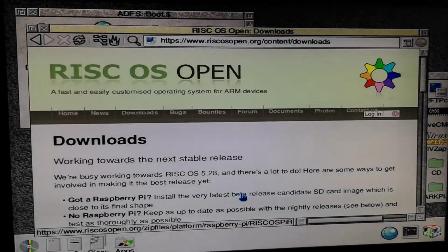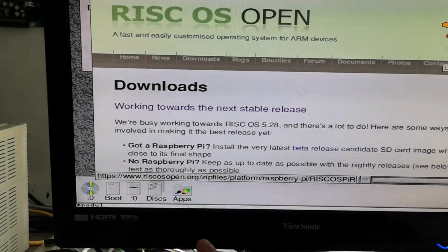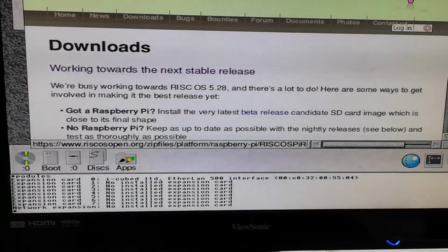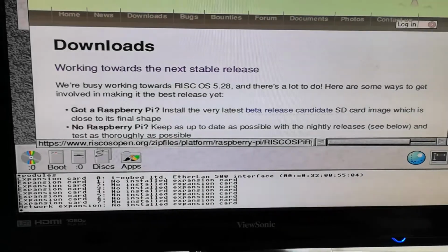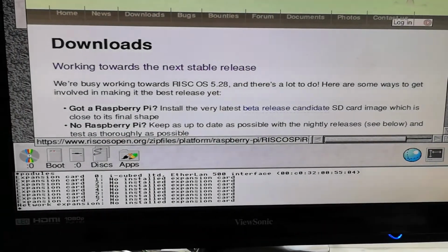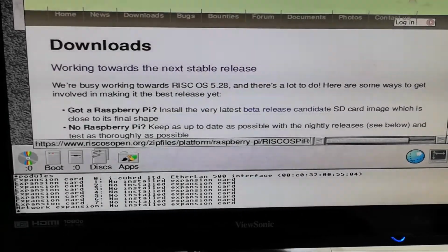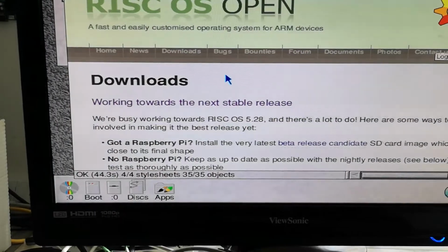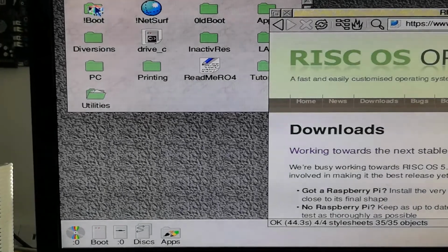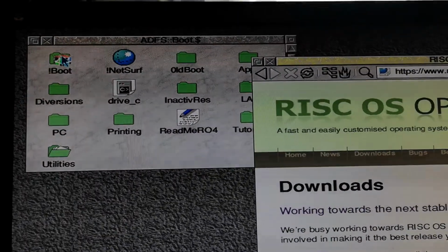So network card wise, if we go to podules, so supervisor and podules, I've got quite an old card in there actually. It's an ICubed EtherLan 500. That's a 10 megabit card, so to be honest with you, my broadband connection is a lot faster than 10 megabits, so the card is the limiting factor to a certain extent. To get that to work on RISC OS 4.02, I had to use some drivers which I found on the RISC OS 5.24 disk.